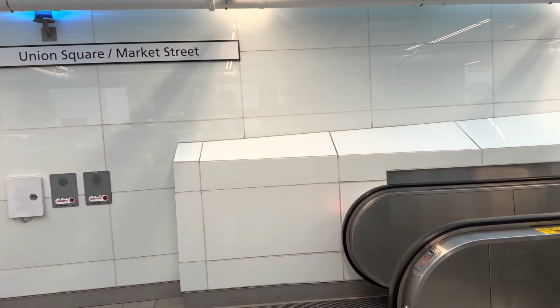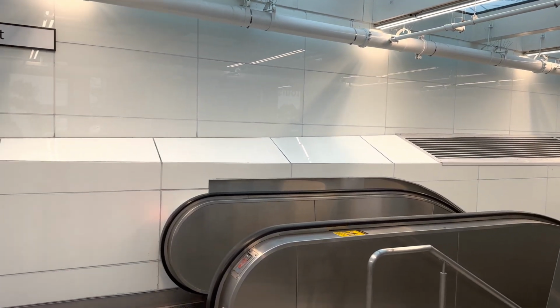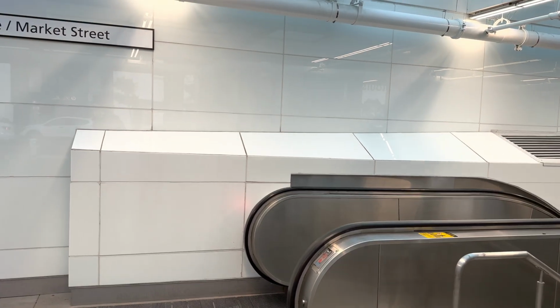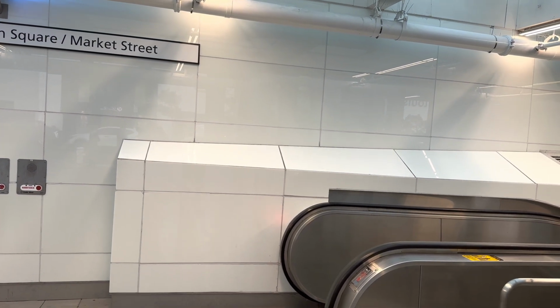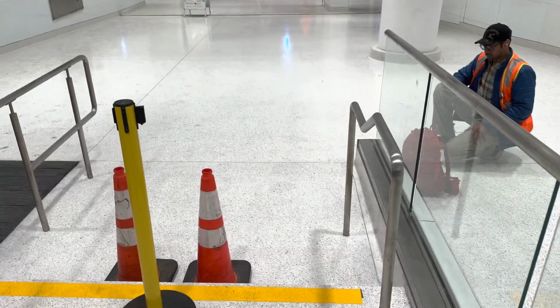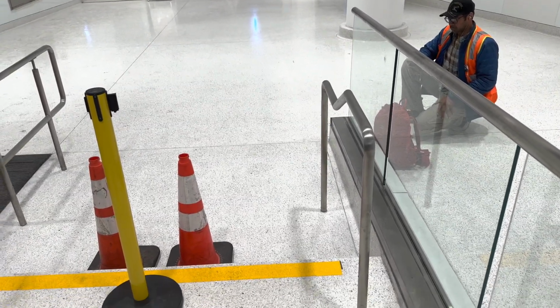This particular set of stairs is 51 stairs, so again, if you don't like stairs, there is a nearby elevator. But for now, we're going to head down these stairs and go back down to the mezzanine level and explore that a bit more. I want everybody to be aware that at the bottom of the stairs, there is one additional step, as you can see here.